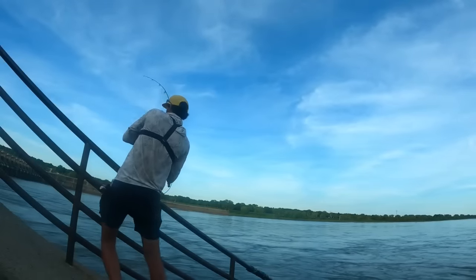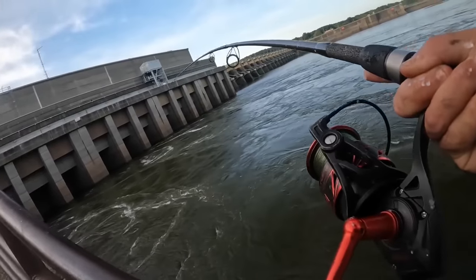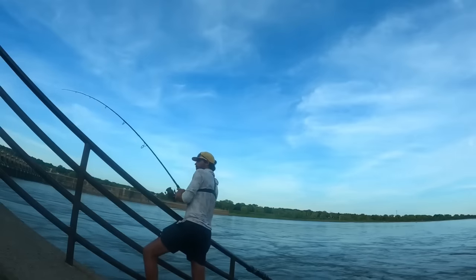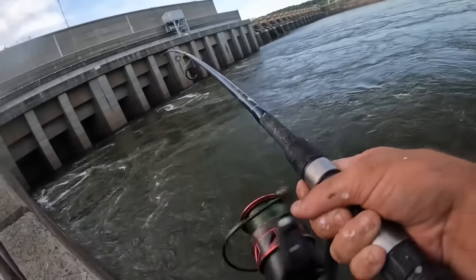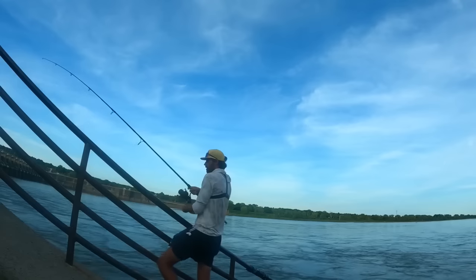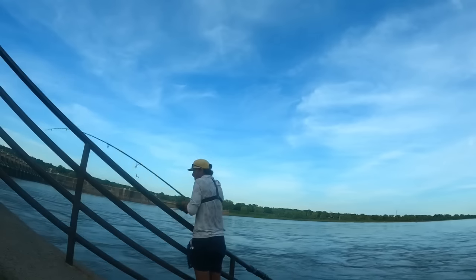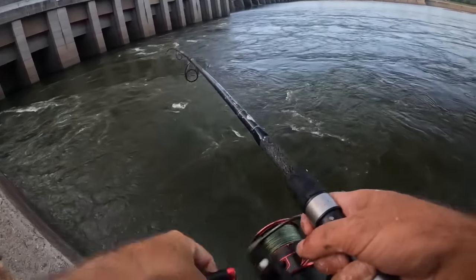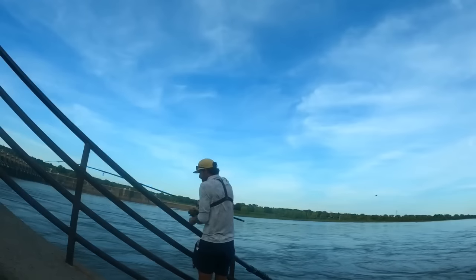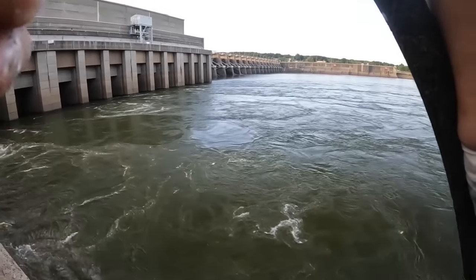Oh gosh. Hooked up. Hooked up. I threw it up into this first gate and he bit it. I don't know if he's big or small. He's coming to me though. Hopefully he's big. He bit it as soon as it hit the water. I think he's big. Oh, be big.